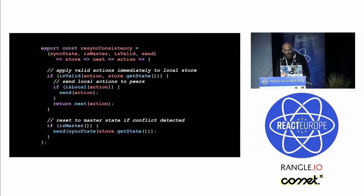So let's have another go. This is another middleware. It takes the same isMaster function, the same isValid function, the same send function. It adds another function which is sync state. And this function that you have to pass in basically just gets the current state of the store and will create an action to synchronize everyone else to this state that I'm giving it.